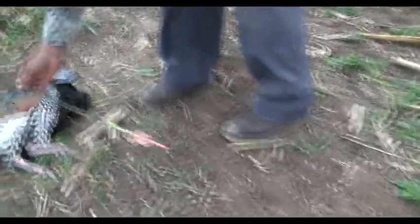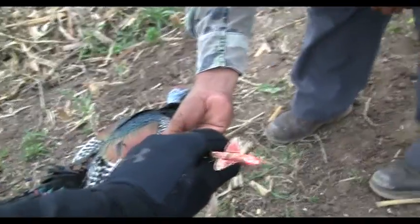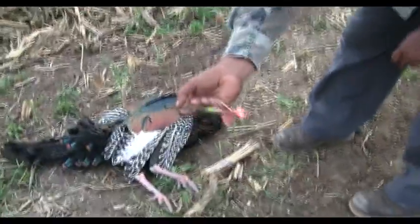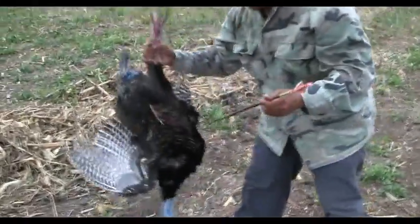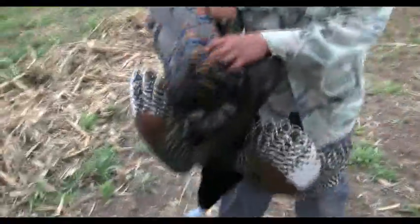Okay, Mito and I just walked up on my first ocellated bird. Here's George's fire knock. And here, see there? I don't know if it shows up in the camera or not. But George's fire knock lit up good. Mito, hold the bird up. Hold him up. Yeah, hold him up. Show them colors. Show that tail fan.